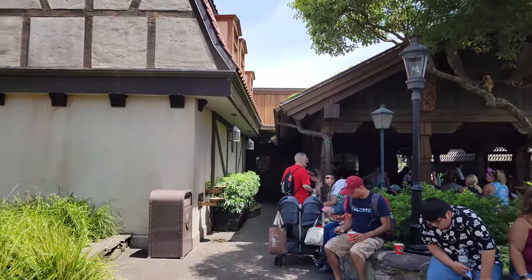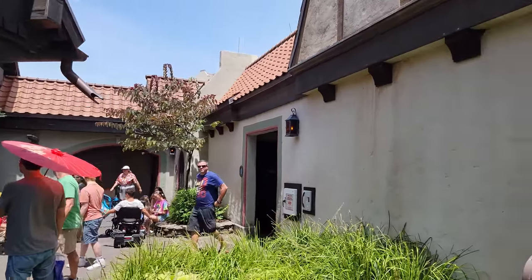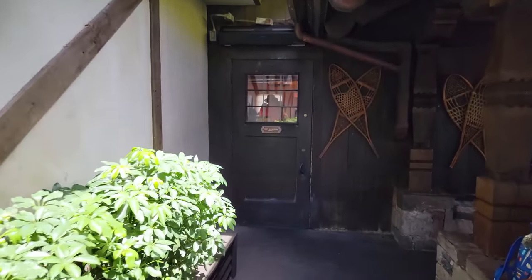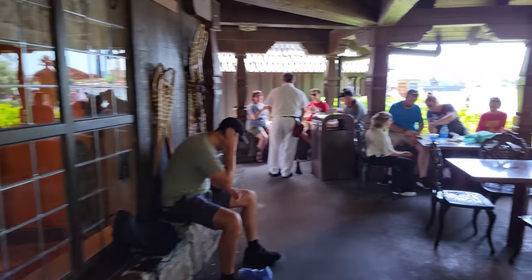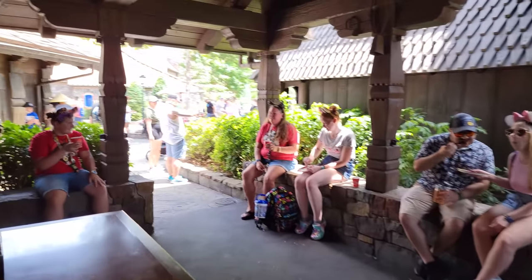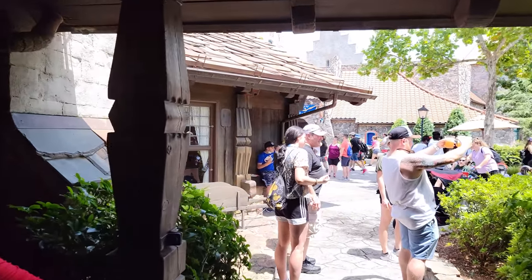Now let's sneak through here, by the way. It's one of the only bathrooms on this side, and it used to be one of the exits to the ride too, I believe. Maybe not. Maybe I'm wrong on that, but a lot of people don't know there's a restroom back there. And I'm told that before Norway was built, because Epcot opened without Norway, Norway was built a few years later, the only thing here when Epcot first opened was just a restroom.